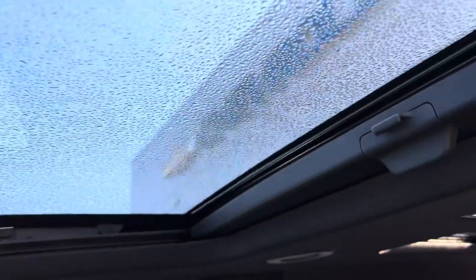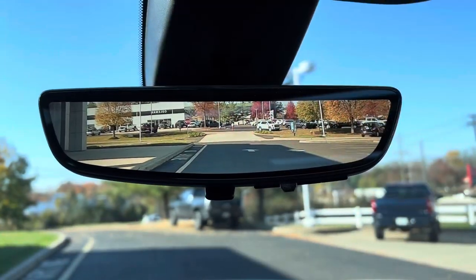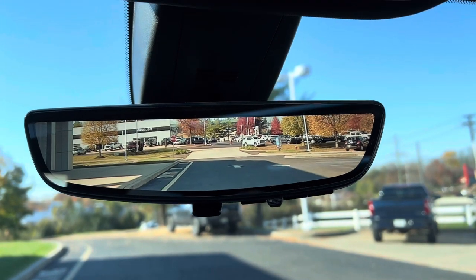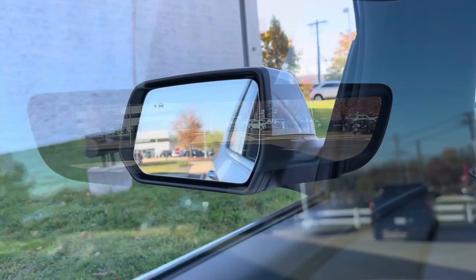And then here's a shot of this dual panel moonroof from the inside. There's panel one over the driver, and then panel two in the back over the rear passengers. So a nice touch. We also have this really nice digital rear view mirror, nice and clear. Love the camera, really cool.